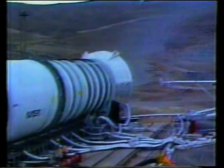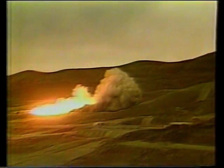Safety improvements and redesign have taken over 2 years and cost over $2 billion. The most significant change has been in the design of the O-ring seals. They leaked and caused the Challenger to explode. They've been completely redesigned and after tests in the desert have now been pronounced fit to fly.